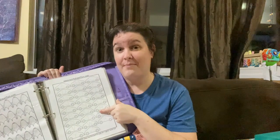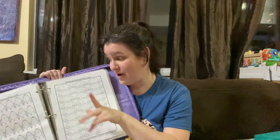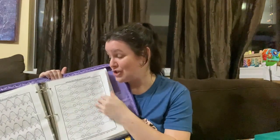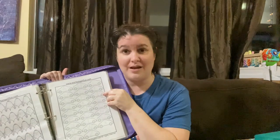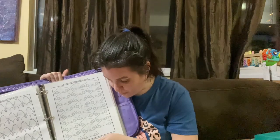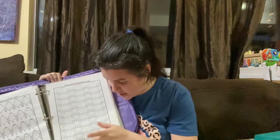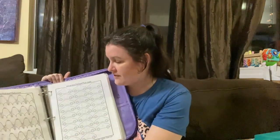Then if we flip back, we have a bunch of worksheets that I've laminated, and I used these since my oldest, who is 9, was in preschool, and my 7-year-old now used these in preschool as well. So when you laminate things, you can keep on using them, and it's amazing. So these worksheets are from worksheetfun.com.